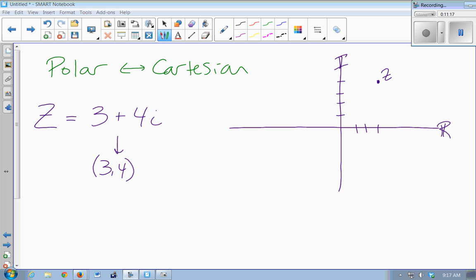Okay, so I want to convert the point 3, 4 to polar form. It needs an r and a theta. Okay, so I need to know r and I need to know theta. And I know x is 3 and y is 4. So I've got this right triangle. And I need to convert to r and theta instead of x and y. So I could say, well, 3 squared plus 4 squared should give me r squared. So r should be, yeah, which is what? Right, so what's r? 5. Thank you. Yeah, it's a 3, 4, 5 right triangle.